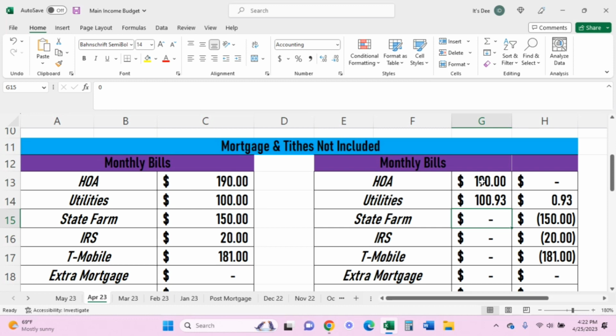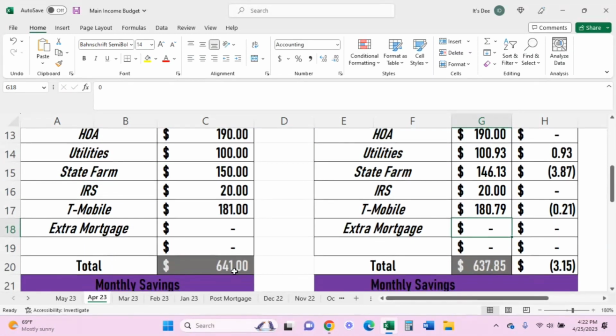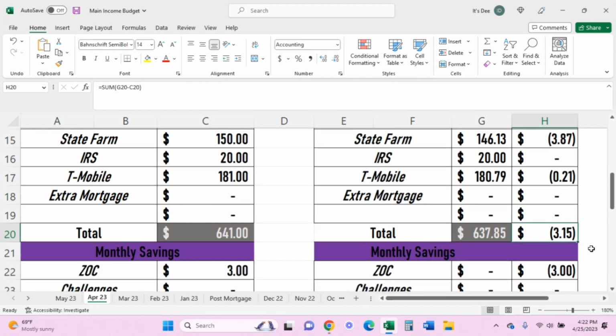My State Farm, which is quite a bit of insurance policies, came up to $146.13. IRS estimated taxes was $20. My T-Mobile, which is a family plan and internet, was $180.79. So for this section, I plan to spend a total of $641, and I actually spent $637.85. So I was under budget for $3.15.